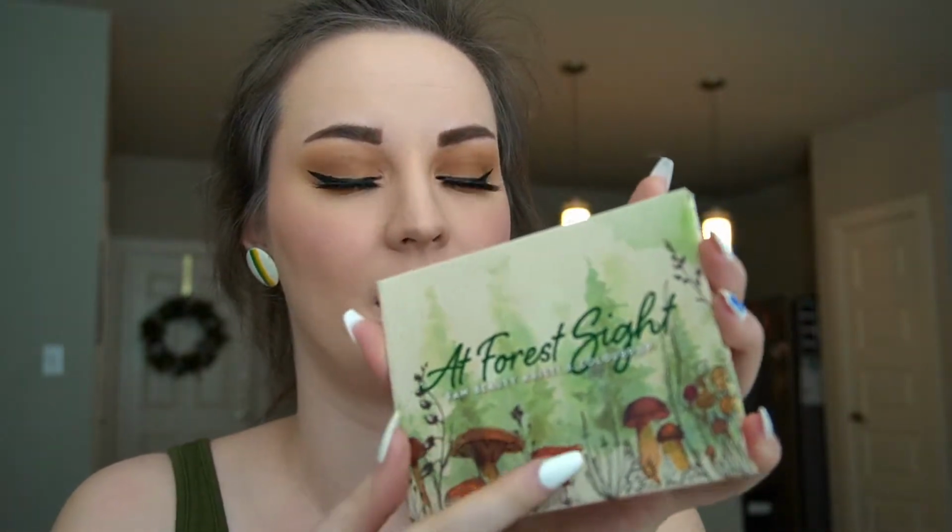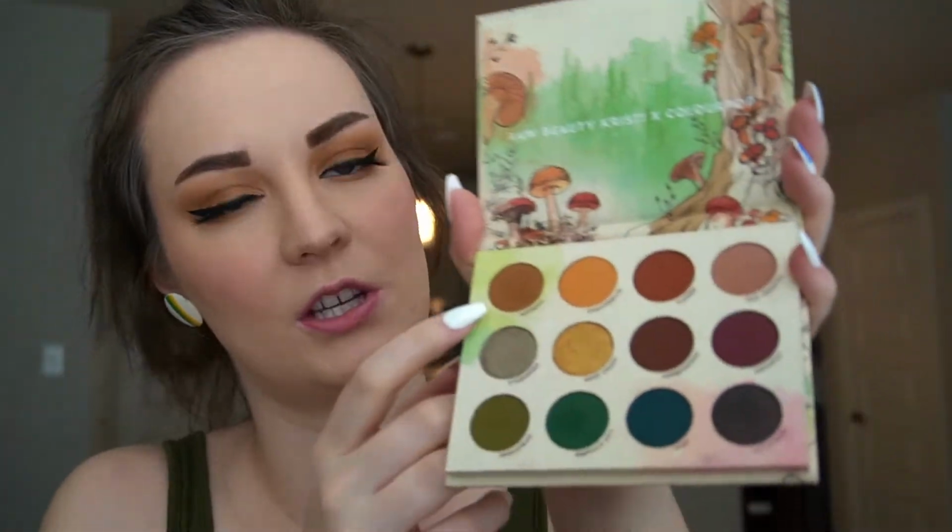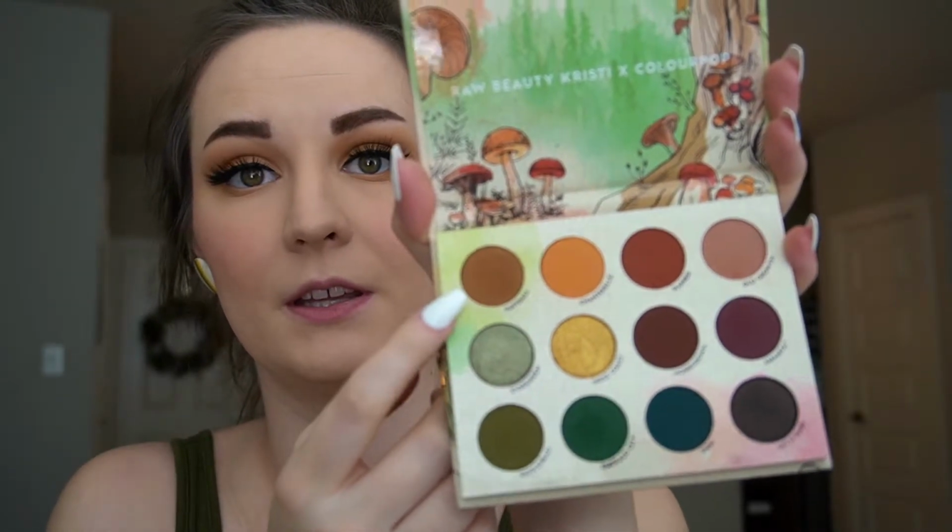Here I am. Real quick, just what I used: the Colourpop and Raw Beauty Kristi palette at Forest Sight. And I just used this shade Puffball all over my lid and in my crease and on my waterline. Just one eyeshadow, one and done, easy peasy.